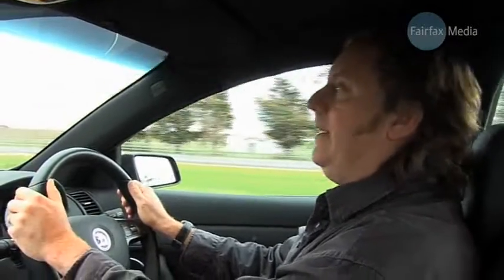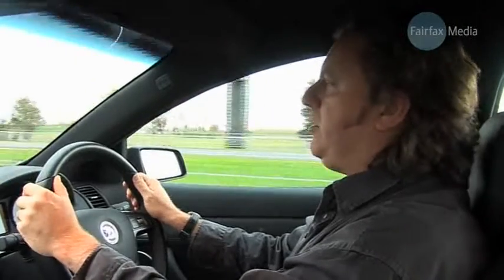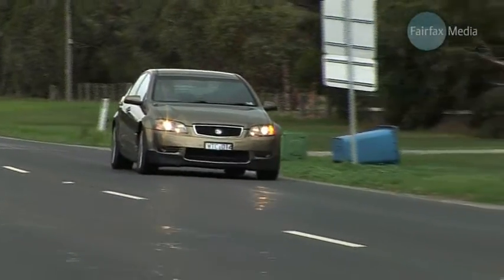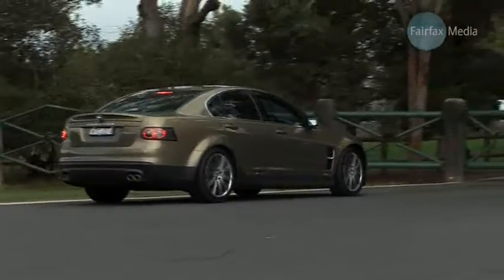This is an HSV Senator. It uses a 6.2 litre V8 and it makes 317 kilowatts of power, so it goes like the clappers. But this one's a bit special. This is an engineering prototype, and right now, believe it or not, I'm running on LP gas. Yep, the same stuff that taxis all over the country use through the week and you cook your sausages on at the weekend.